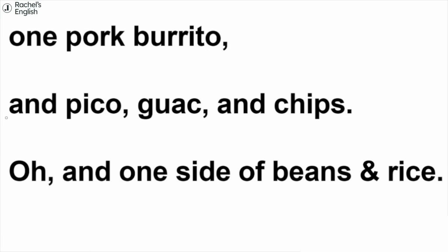One pork burrito, all stressed. One pork burrito. My pitch goes up. That means I'm not done ordering. I still have more things. Flap T. One pork burrito.